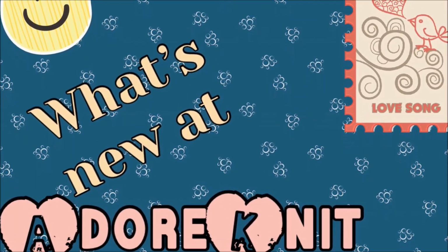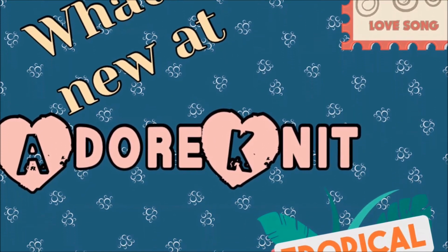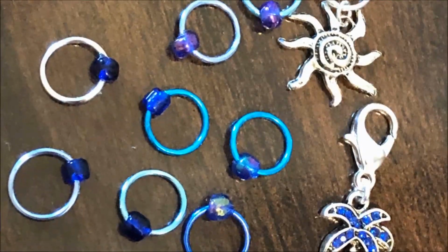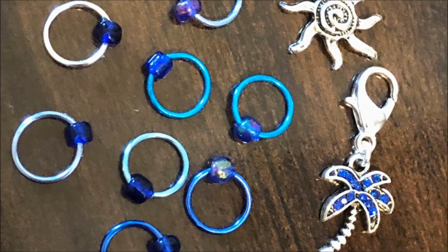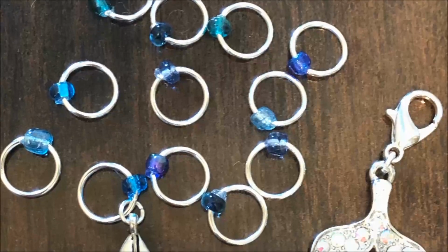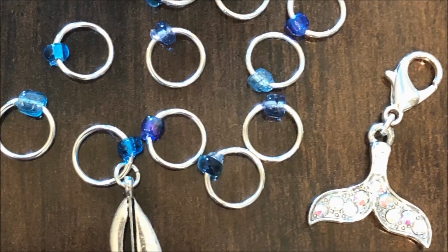Welcome to the early July AdoreKnit shop update. First up, we have our vacation themed sets. So these include rhinestone palm trees with matching ocean themed sets, a jeweled whale tail with a sailboat.